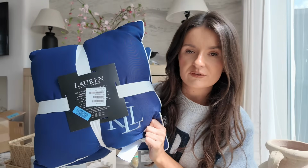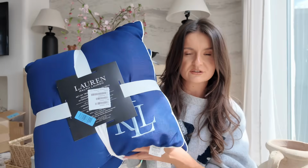And finally, because we love a little designer sprinkle, I got these Ralph Lauren garden cushions. Again, we weren't meant to be, but now we are actually styling the garden. So we've ordered the garden set, all plant pots. The landscape designer's coming in next week to do all that. And we're sort of going with the blue and grey theme. And these are sensational for £20 for Ralph Lauren.